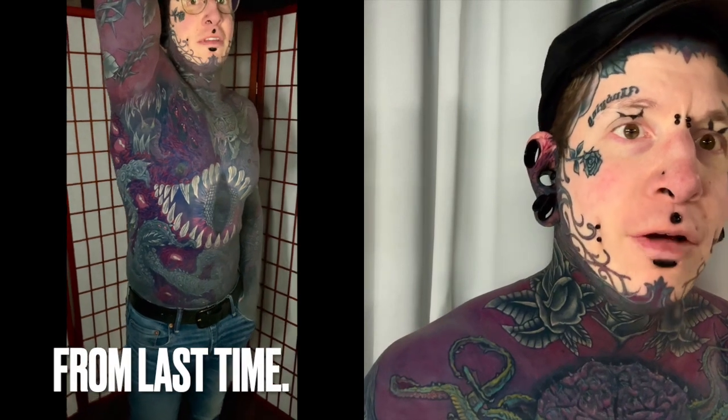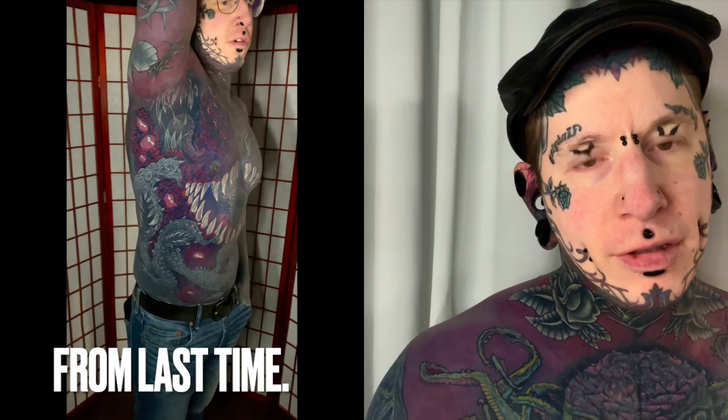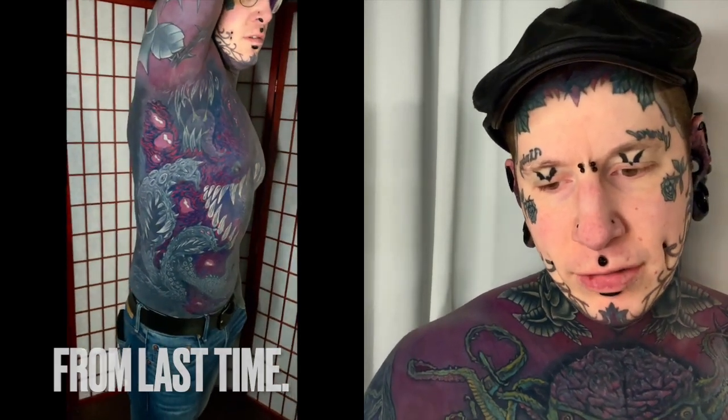Hello there guys, back again to do another tattoo progress update. Where I last left off, I showed off my whole side and ribs and stomach and somewhere around my belly button. All that stuff that I'd done with Terry. So that all healed up. I'll show that off in a minute. Did more or less exactly what I thought it would, which you're gonna see here in a minute.